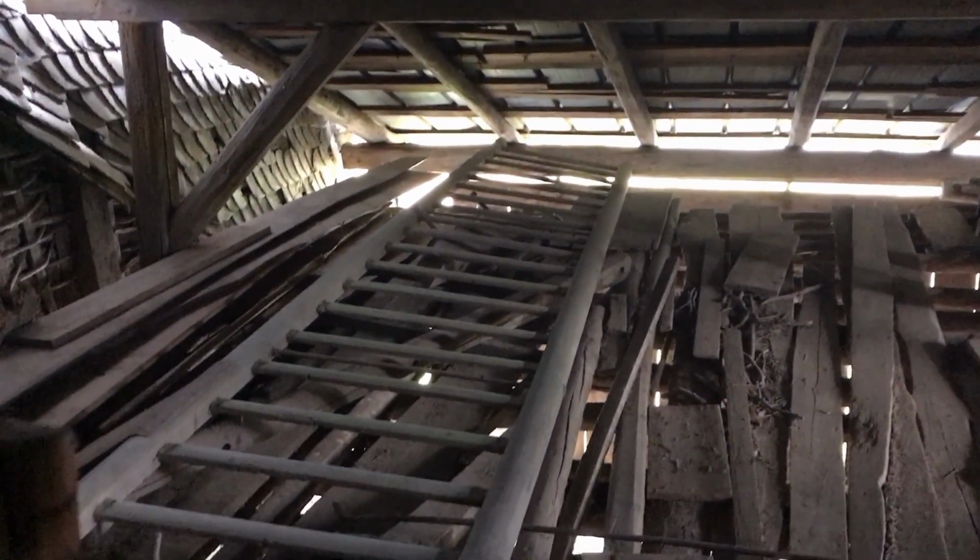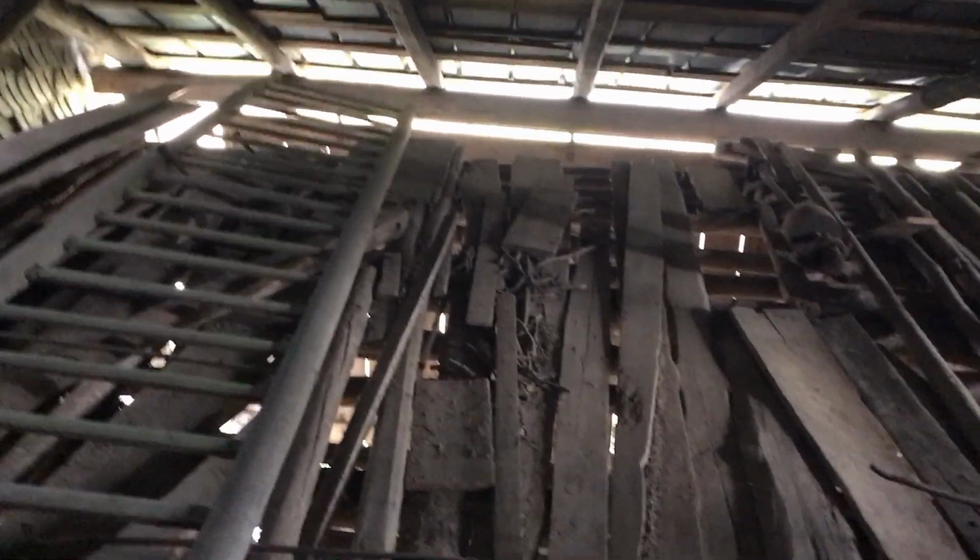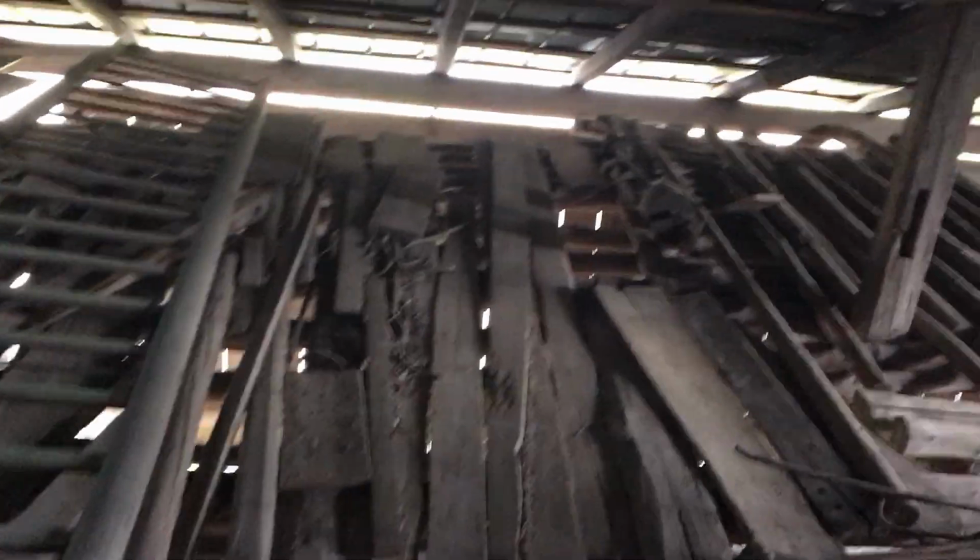And here is the attic above our barbecue space. The mystery space we showed you in video 3. On the other side, there is a hole in the wall to where the chicken coop is. There seems to be some damage here. We'll have to take a look at that later.